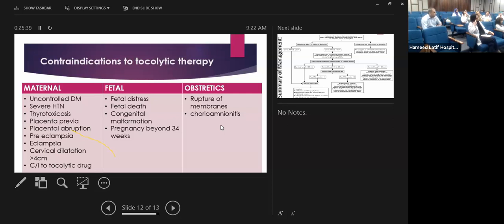When she is mentioning previa and abruption, it's not a chota mota previa exactly, and it's not a chota mota abruption. What we're talking about is when delivery is imminent. What she's trying to say here is that these are basically obstetrical emergencies. What she's saying: uncontrolled diabetes, severe hypertension, thyrotoxicosis.